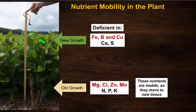These soybeans aren't deficient in anything, it's just a picture I had from the side of the field. So this new growth at the top of your plant is going to show deficiencies in iron, boron, and copper if you have them, because they're trapped down here in the lower leaves, the first leaves that came out. Whatever iron was present in the soil was taken up into these leaves. As your plant gets older, if there's not enough available in the soil, you see the deficiency up here. And then for your old growth, magnesium, chloride, zinc, and molybdenum can all move up to the top of the plant, so you'll see a deficiency in the older leaves.